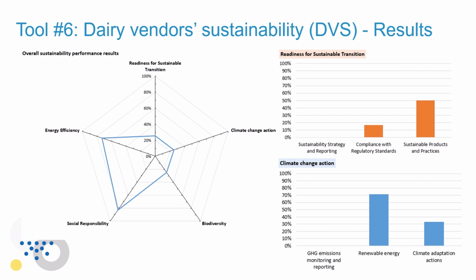The evaluation helps identify opportunities for further integration of sustainability into business operations and regulatory compliance. In addition to the overall performance visualization, 2 specific sustainability areas are highlighted with dedicated bar graphs for a more detailed breakdown. 1. Readiness for sustainable transition. This graph examines a company's ability to integrate sustainability into its core strategy and operations.